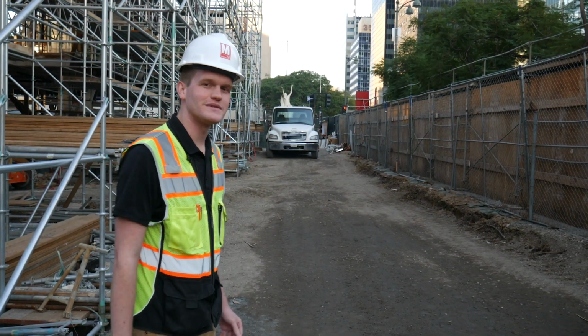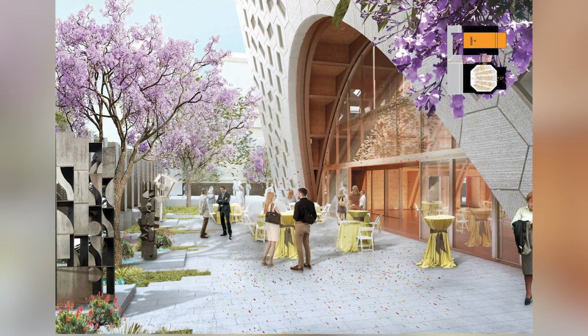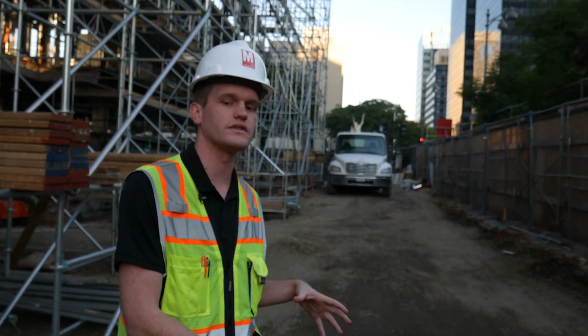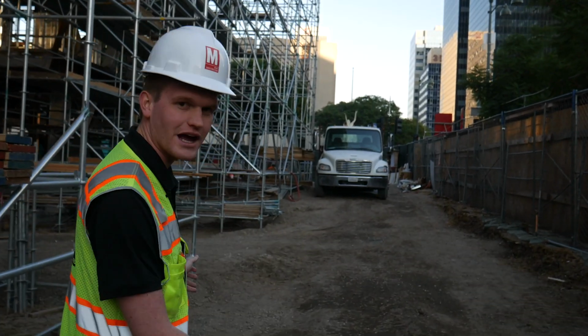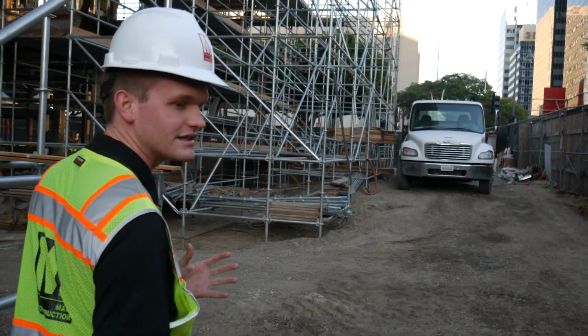What we're walking through right now is our South Wilshire paver patio. This is where a lot of the donor pavers will be installed. This is also the main Wilshire entrance to the event space. As we turn the corner around some of the scaffolding that you see up, you'll get your first real glimpse at the event space in its shape.